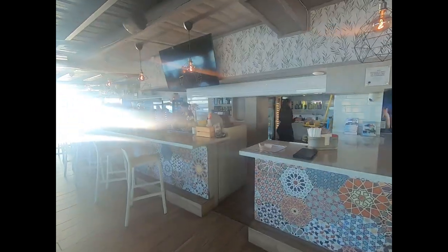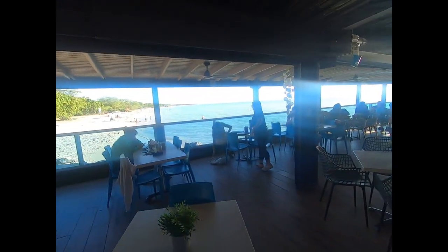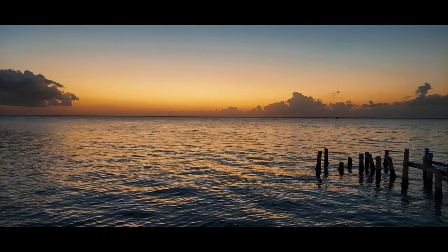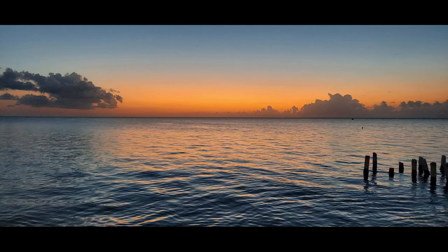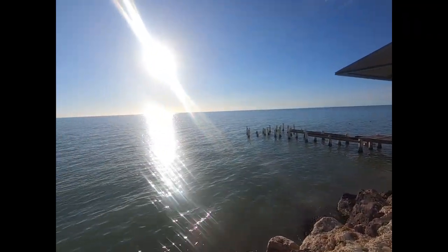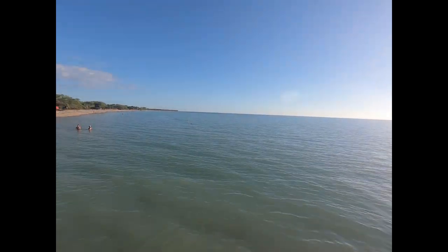So here it is, inside of Annie's. Again, that glaring light is what makes it so spectacular here. The bar, because when that sun goes down and you see that gorgeous sunset here, this is why people come here. There we are, looking out. We're going right into the sun. It's going to be gorgeous in an hour or so.